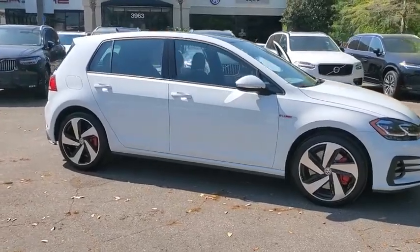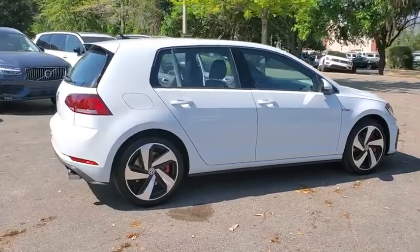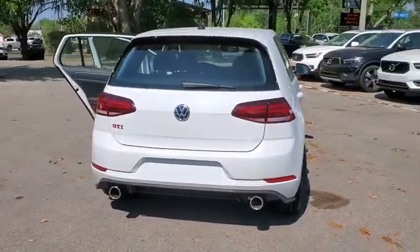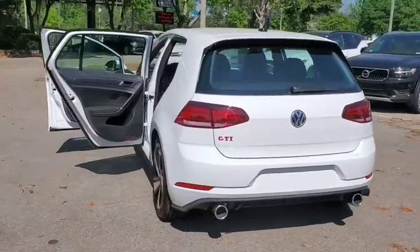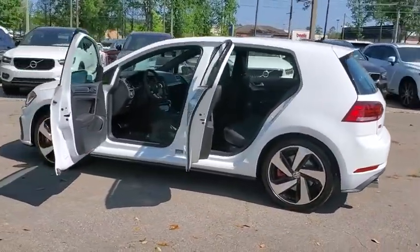We are pleased to show you the 2020 Golf GTI. This Volkswagen is considered by many to be the hot hatchback. The GTI easily accommodates up to 4 adults. A decent sized 15 plus cubic foot trunk is well shaped and easy to load.